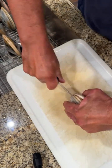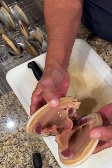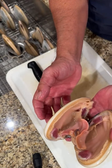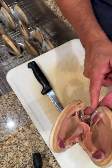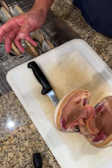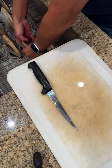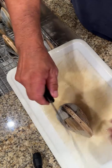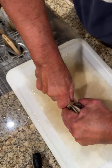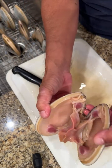If you wait too long, sometimes that clam will close up. The adductor muscles will contract, and it'll be almost impossible to get through that crack. So you have to wait for these to relax. That's why I set them out overnight and bring them over to the sink the next day. You can do it later that night. That would work, but you have to make that cut quickly. Otherwise, that muscle will contract and it'll close up. Here's a nice clean one.